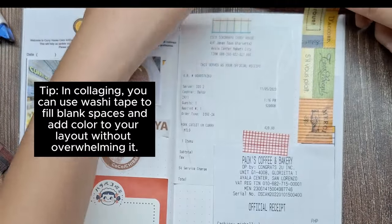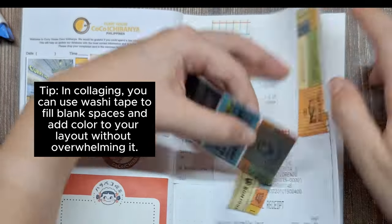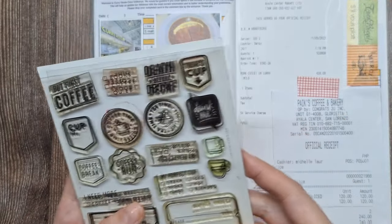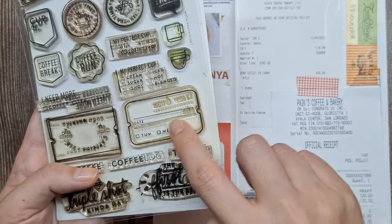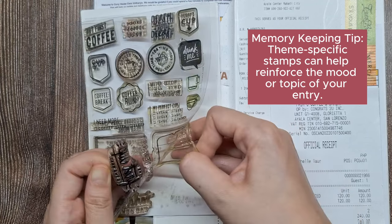In collaging, you can use washi tape to fill blank spaces and add color to your layout without overwhelming it. Then for added accents, I'll be using clear stamps. These are the food and coffee-themed stamps from Everyday Explorers. Theme-specific stamps can help reinforce the mood or topic of your entry.